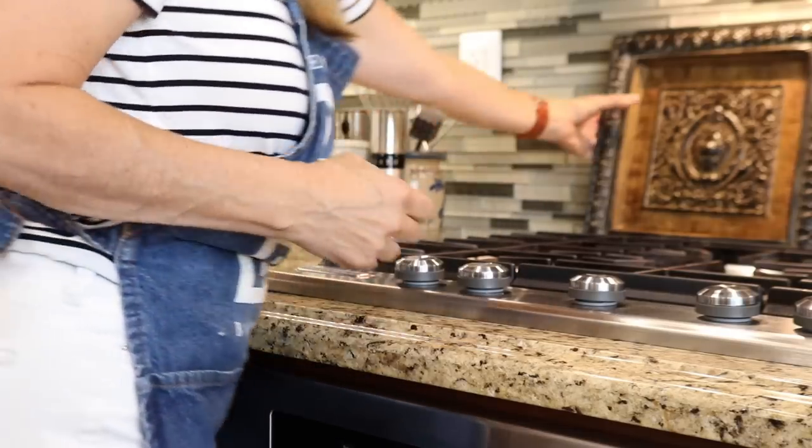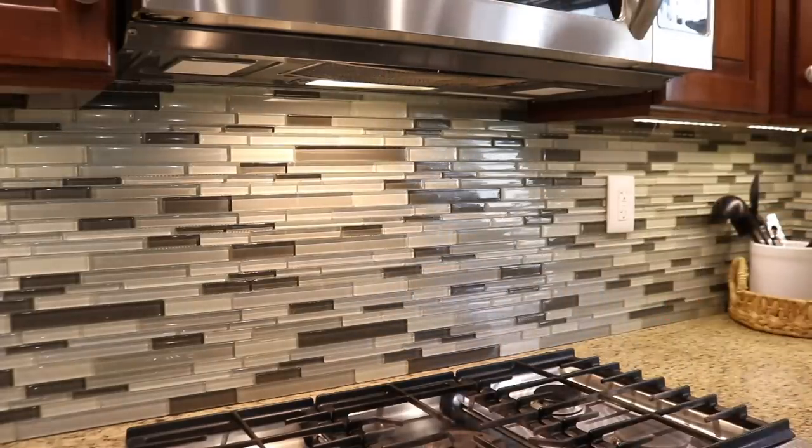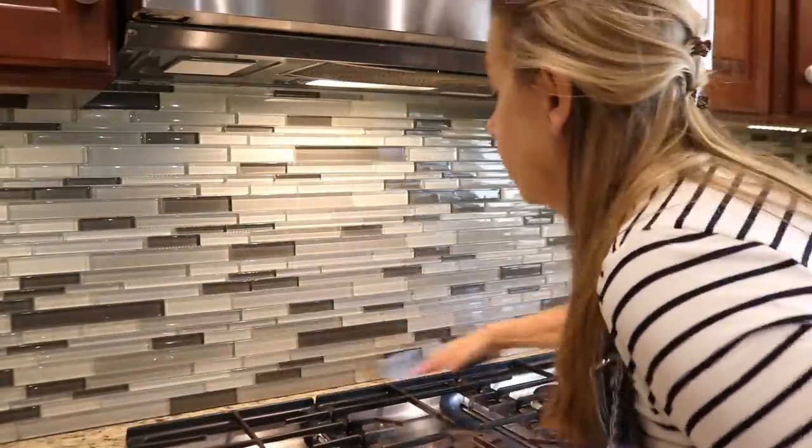Most of the backsplash only needs to be cleaned once every week or two, but there are some areas that need to be cleaned more often, and the areas closest to the stove get more grease buildup, so I usually clean the backsplash behind the stove on a daily basis.